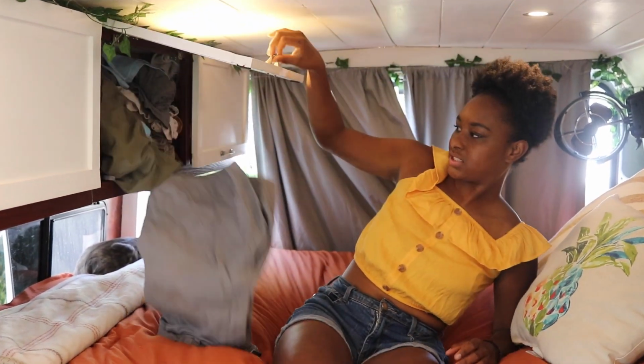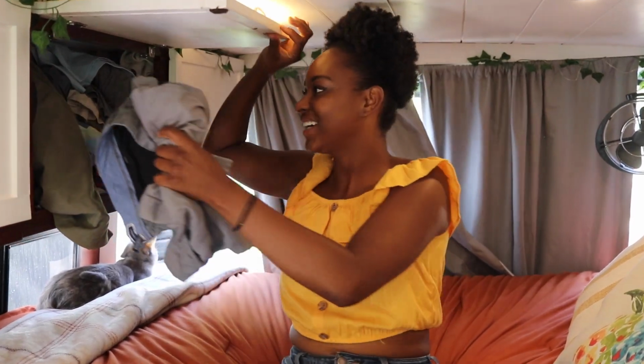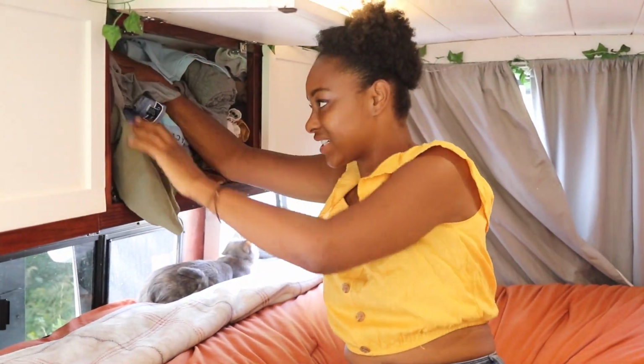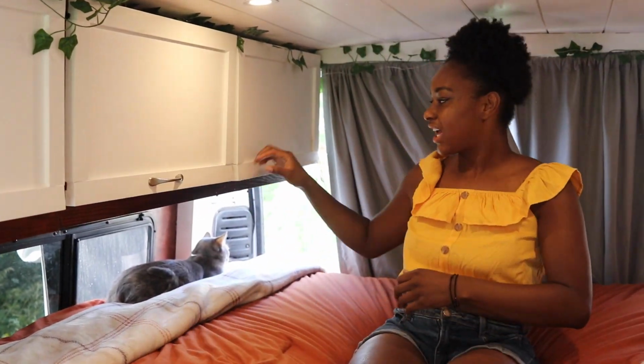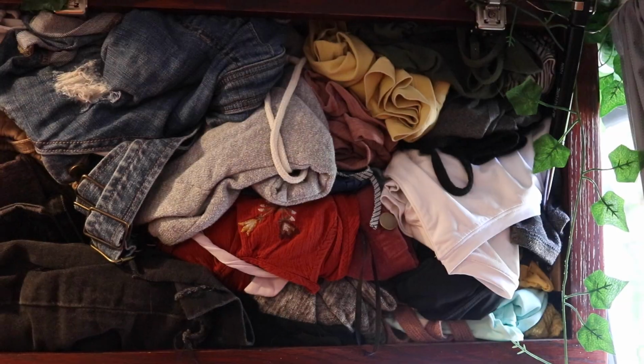So this is Reed's. Oh! That's an accurate depiction of... Accurate, and I'm just gonna shove it up there. This is his, and this is hers. Very full. And sometimes hers blends into his, but what can you do?